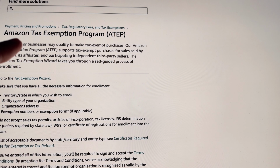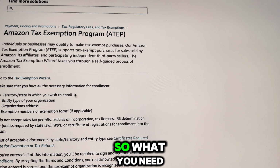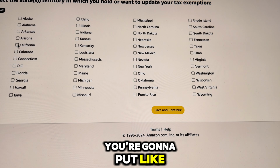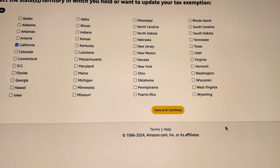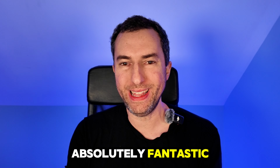And now we arrived at the Amazon tax exemption. Yes, Amazon has a tax exemption program. So what you need to do is go to the tax exemption wizard right here, and then you're just going to fill out this form. You're going to put your state that you're in, and go through all this little form right here. And Amazon's tax exemption program is absolutely fantastic.